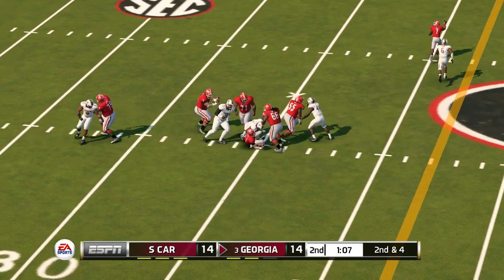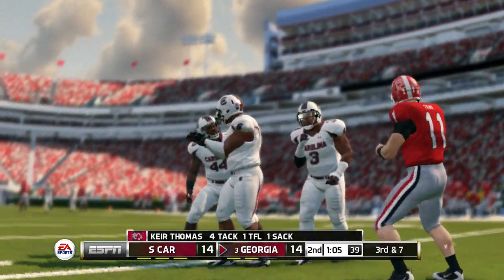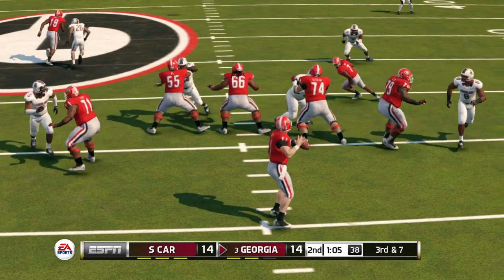Now he's scrambling. They bring the quarterback down. That's a loss of 3 yards on the play. That makes it 37.